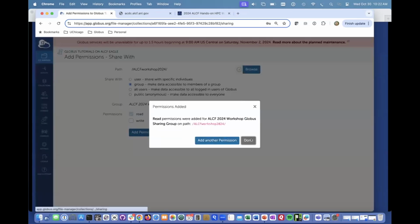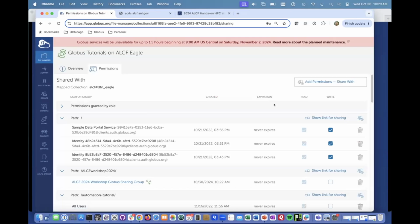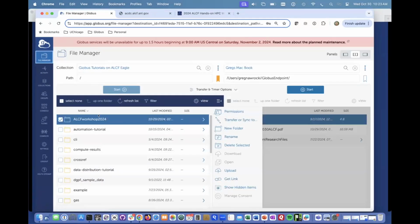I'm just going to give this group read access to that entire directory, add permission, and away we go. Done. So later when I sit down, if you join my group, you'll be a member of my group. You can access this Globus tutorials on ALCF Eagle, and then you can transfer my file to a collection of your own.